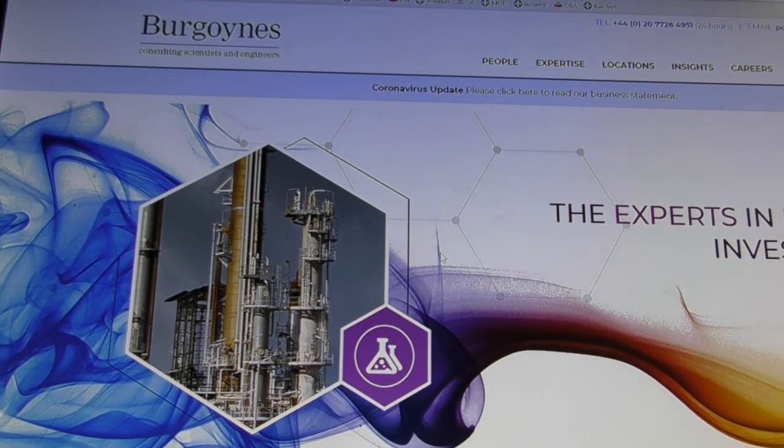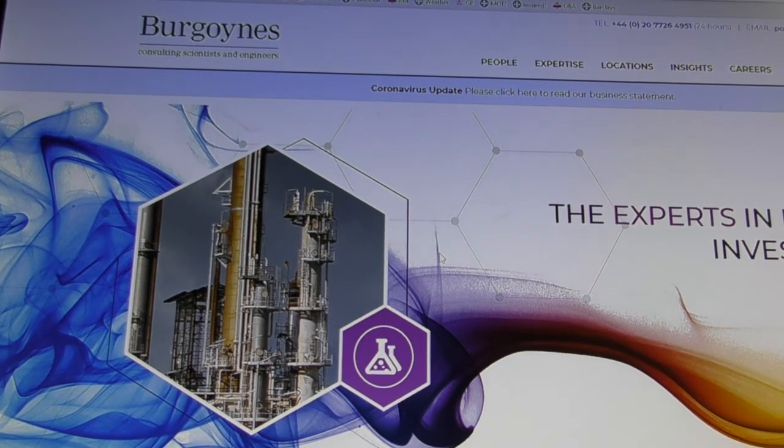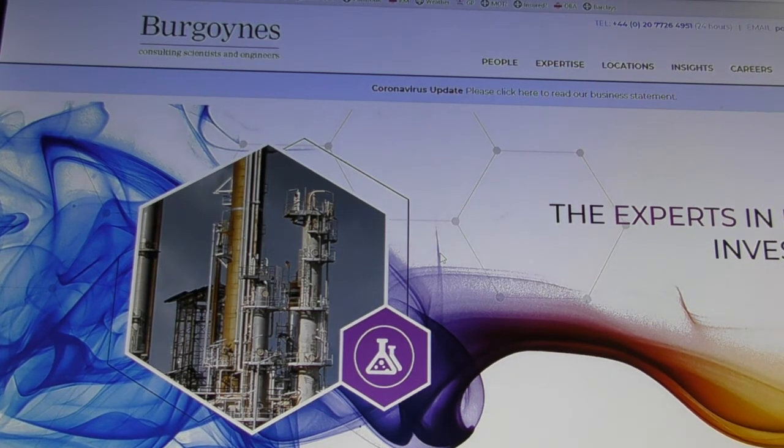Should Sedgwick's tell us? Apparently they should inform us of the overall result of the report. If they don't, we can put a legal request in. Subject access is what they call it, a request for subject access. Again, all legal nonsense, but we're 2 weeks away from that.